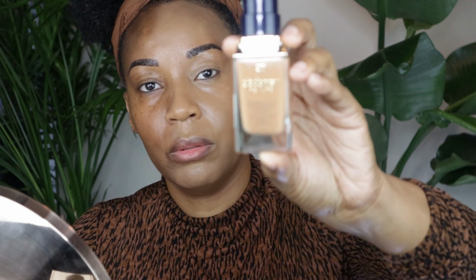Okay, so I'm gonna put that brush down, and on this side, you see this is O70, and this is the matte. So we're gonna see how it dries down. But I like to go over my foundation with a sponge just to really push it into the skin. So now I'm going in with the B70.